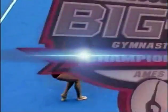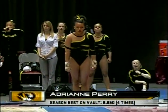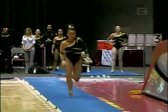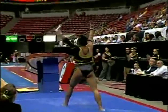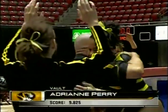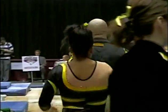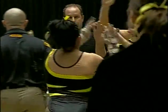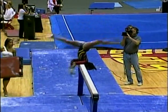Over to the vault for Missouri and Adrianne Perry. All right, now here's what we're talking about. Gotta be perfect. You gotta stick this if you have any chance. Come on. Great vault. But I got to put the asterisk, the step on the landing, and there you can see 9.825. Really, that step was the only place to take some points, and unfortunately for Missouri, it might be a little too late to make a run.